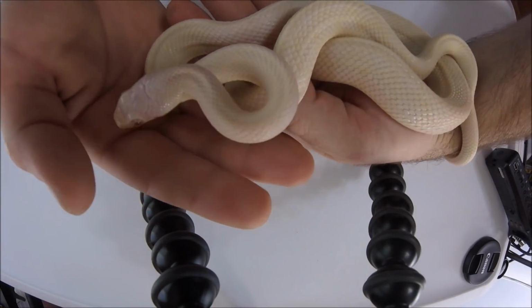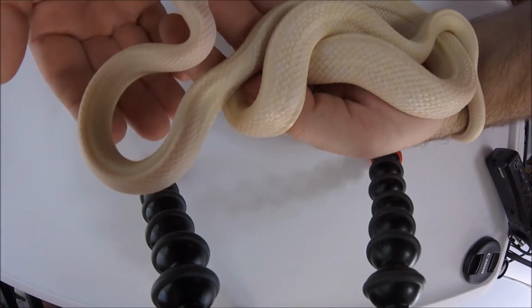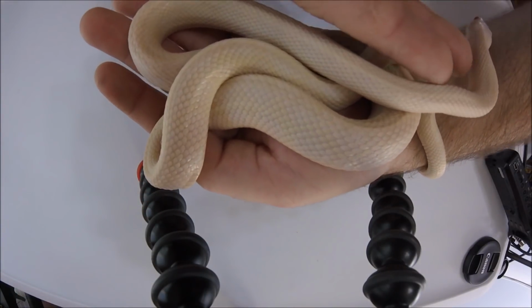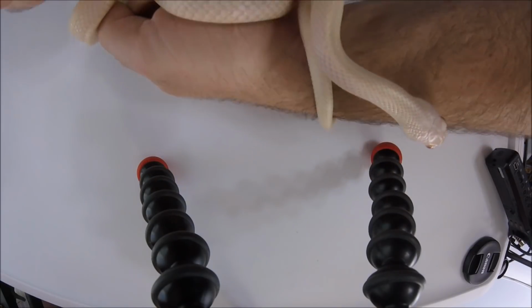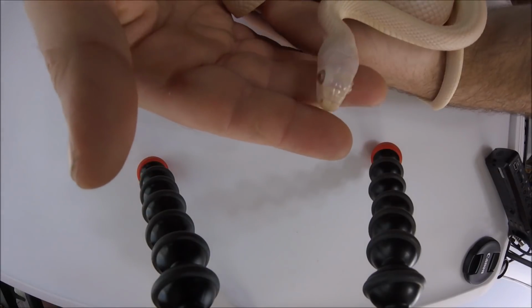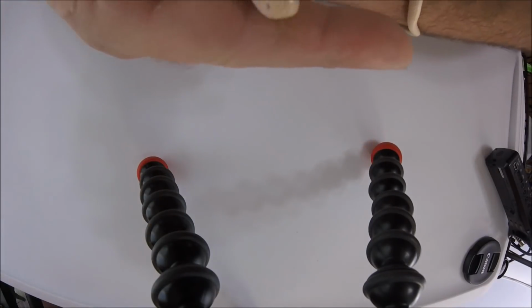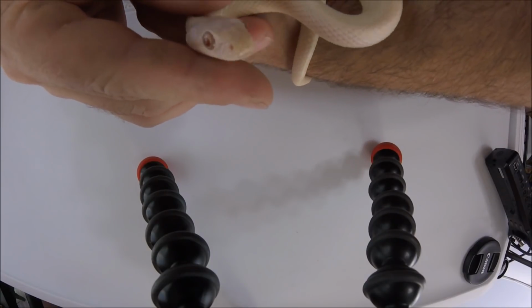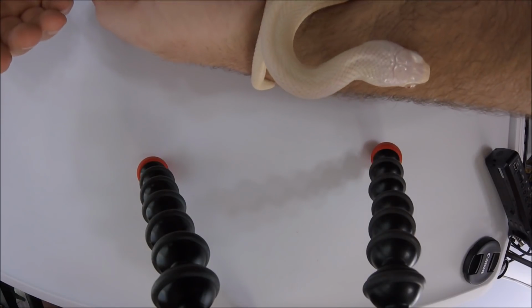He is primarily white, but he definitely has some yellow wash to it. Really, you can't see any pattern on him. Of course, he has that typical big old head that you would expect from the Texas rats. Almost has that bug-eyed look, but not quite like what you see in the leucistics.